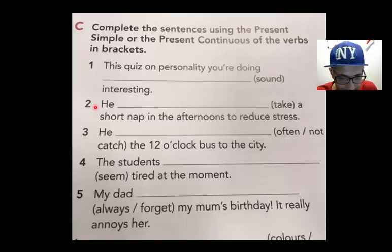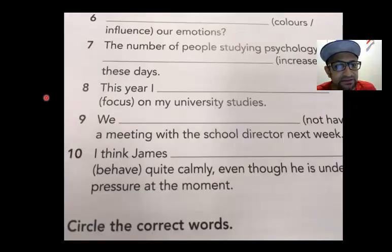Let's continue, people. Number 6. Colors influence our emotions. It is a question. Do colors influence our emotions? Or are colors influencing our emotions? What do you think? It is the best way to write this sentence. Try and do your answers. Number 7, the number of people studying psychology, and you have to choose: is increasing or increases? What do you think these days? Okay, number 8, this year I focus on my university studies, you have to choose the correct form.